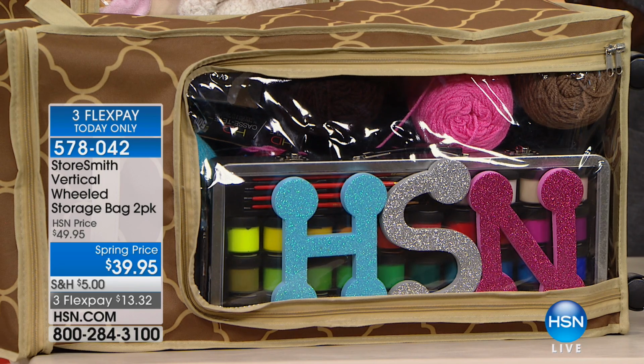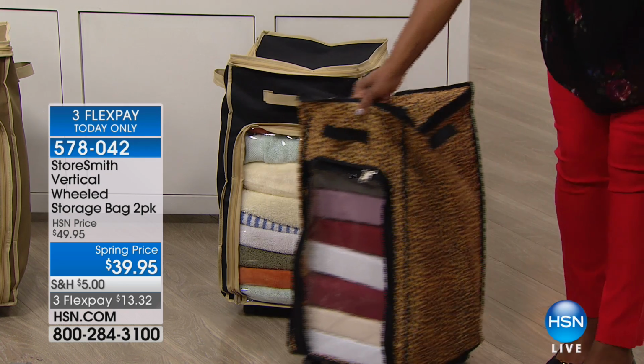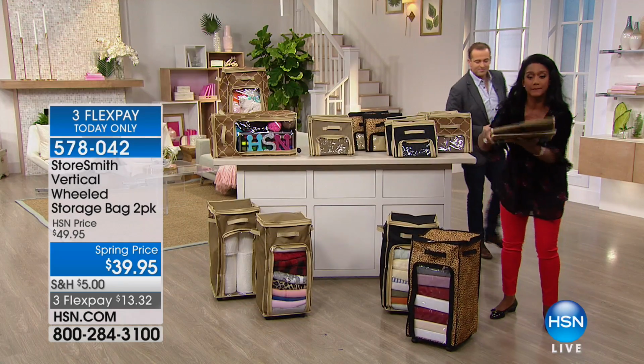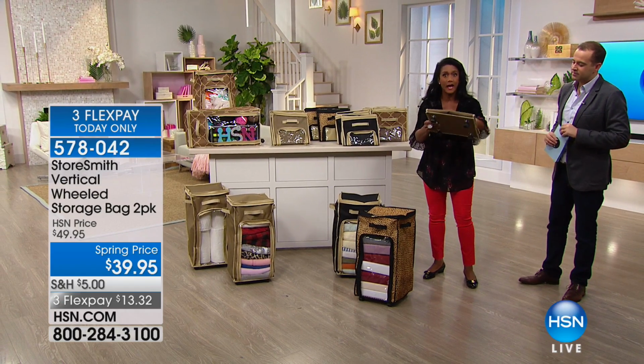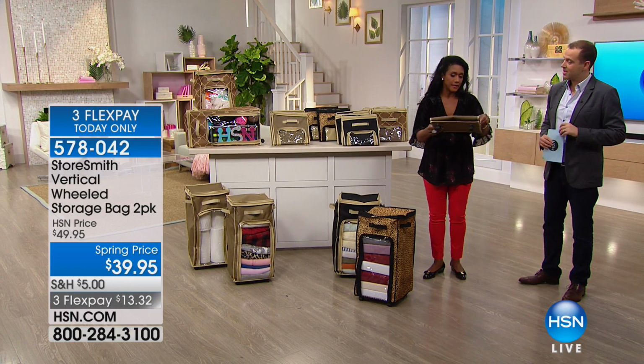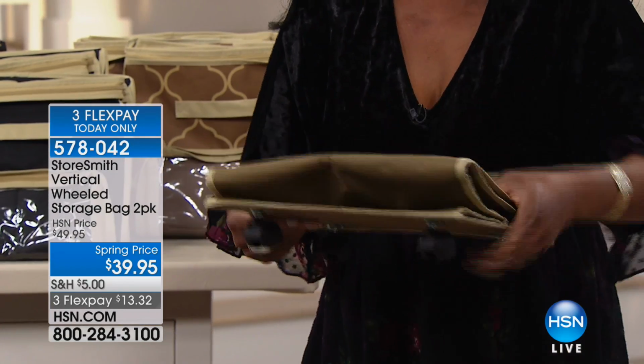This is going to be the solution, and it's wheeled. It actually comes on wheels. Can you believe that? There's no assembly. You just open it up. They're going to come flat like this. You can see the wheels, nice construction, almost like a polyester, so it's wipeable, very durable. It has the double stitch handles.